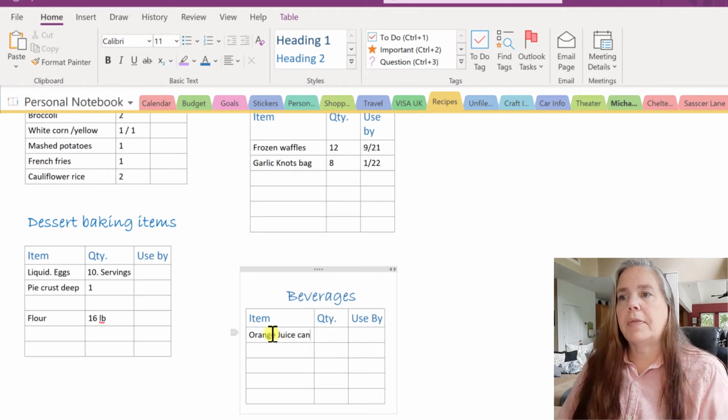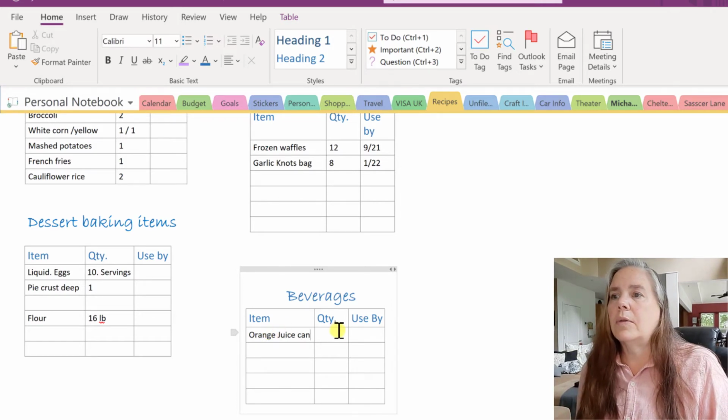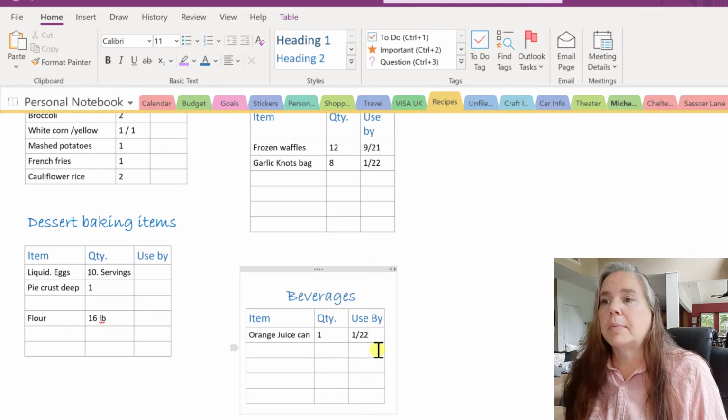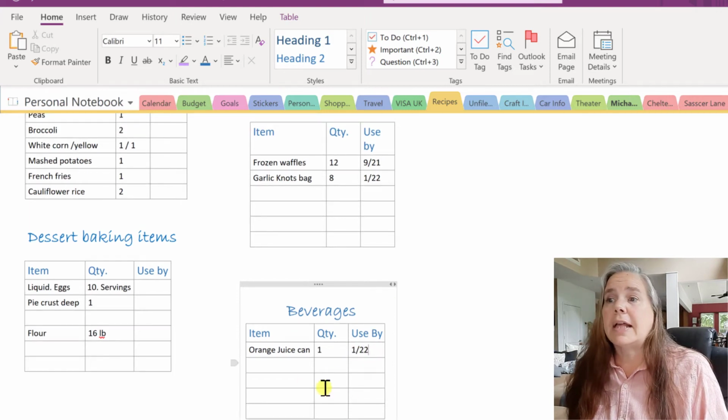And I'm going to put that it's in a can. It's one of those frozen cans, and I only have one of those, and I need to use that by January of 2022, which shouldn't be a problem because that's one of my favorite things to put in Christmas punch, and hopefully we'll be able to have Christmas celebrations this year. So that's it. That's as easy as it is to create these tables.